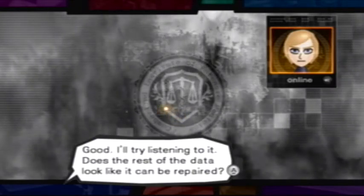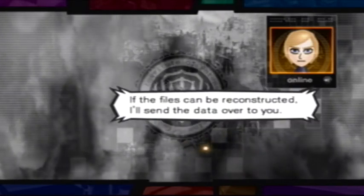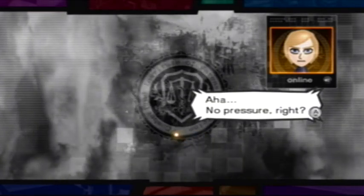Does the rest of the data look like it can be repaired? I can't really say for sure myself. I'll talk to the lab techs about it. If the files can be reconstructed, I'll send the data over to you. All right. I'll be looking forward to hearing some good news from you. No pressure, right?